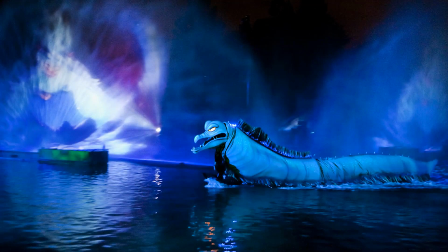When I was working Fantasmic, I was primarily backstage crew, but towards the end, I drove the eels from the Little Mermaid movie. There was a section in the show where the two eels did a pass during one of the darker parts of the show. I drove both Flotsam and Jetsam.